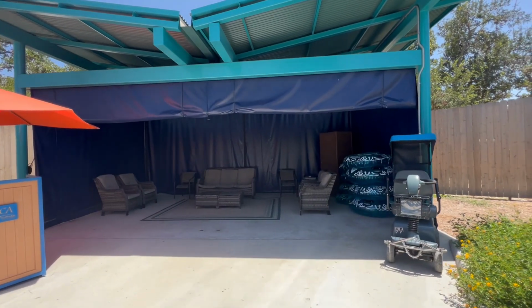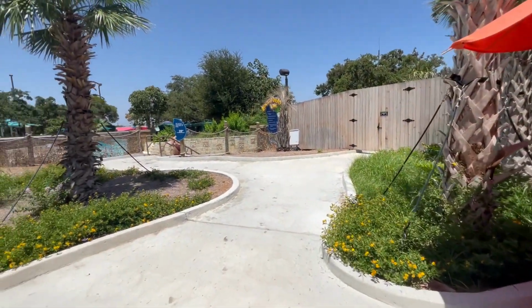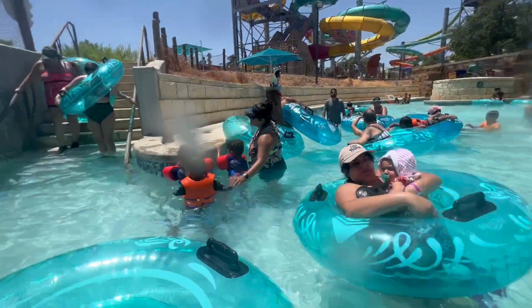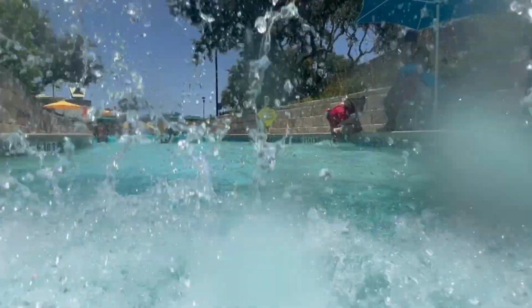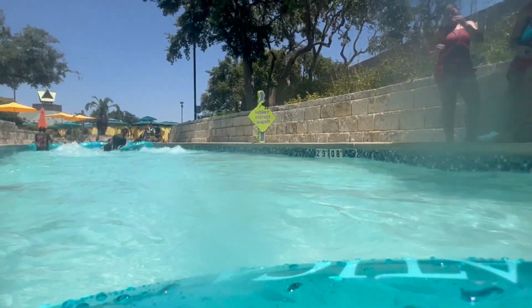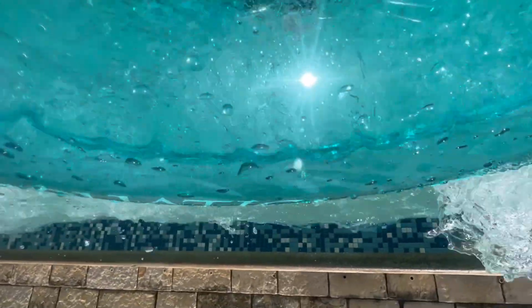Now that is a giant cabana, and it looks like they come with their own tube, so you don't have to wait over here to do that. Here's the tube. Let's see if I can fit in it. Like a snug hula hoop. Oh, that feels good.